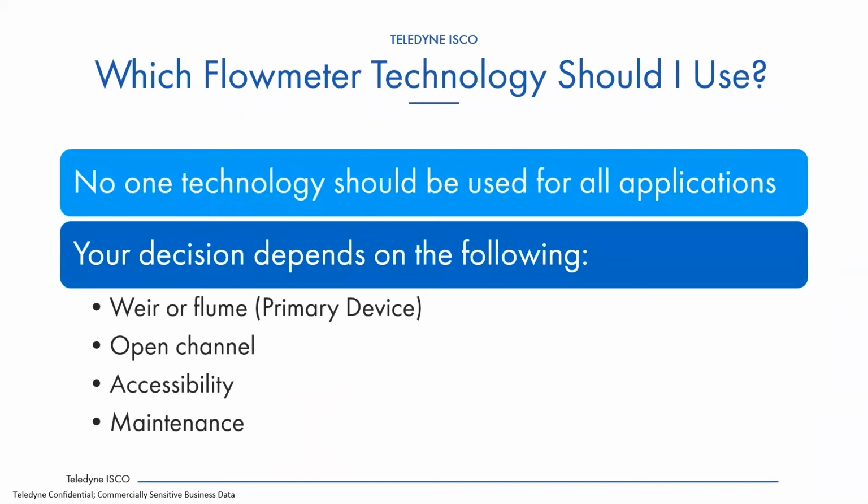But the key takeaway to all this is you want to know which flow meter technology should I use. The answer is there is no one technology that should be used for all applications. Your decision is going to depend on the following. If you already have a weir or flume there, can you put a primary device in? Is it cost effective to put in a primary device?